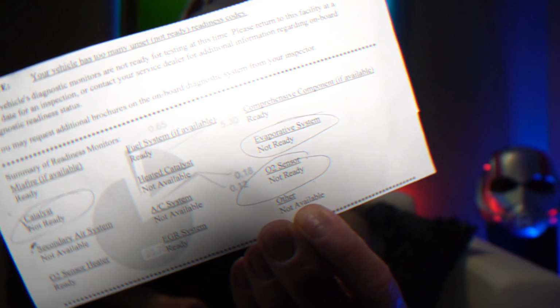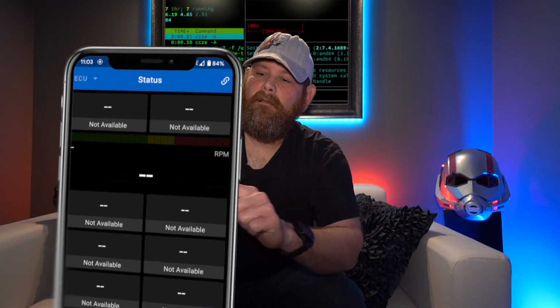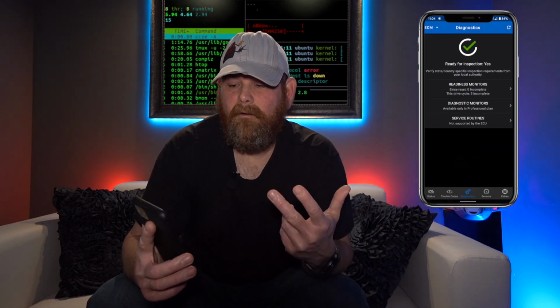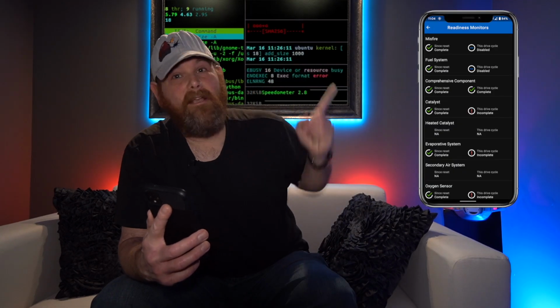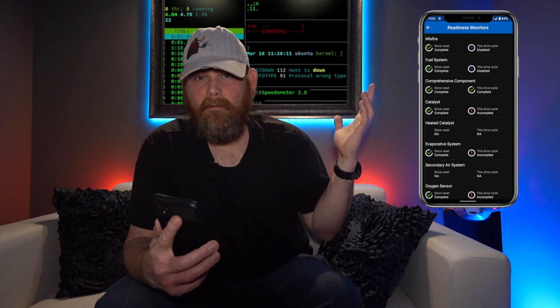I went to the inspection after driving the truck for an hour. There were 3 things that hadn't done their checks yet. So that means I didn't pass, and I had to drive the truck around longer until all those checks came back. I found a little app. It's called OBDII. I'm sure it's available for Apple too. But it's basically an app that gives you real-time diagnostics of your truck, even in the free version, which is all I needed. And then you can hit readiness monitor, and it will show if all of your checks have gone through before you go to the station. So that way, you know you don't have to come back.